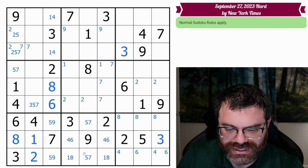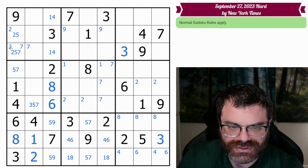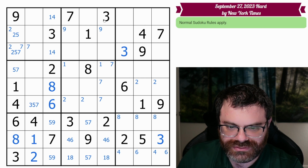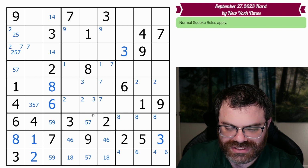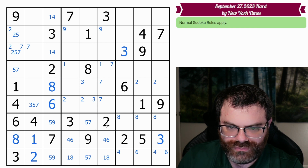Okay, anything else to do over here? I feel like no. Let's go vertical. We already checked this vertical. Let's do this vertical. So we do have these 2 3s. So 3's in one of these 2. Oh, no, 3's. Wait, I did that wrong. Sorry. 3's in one of these 2. I highlighted the wrong 2. That makes more sense. Anything else?